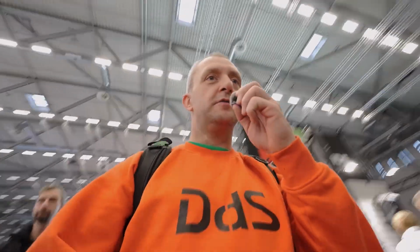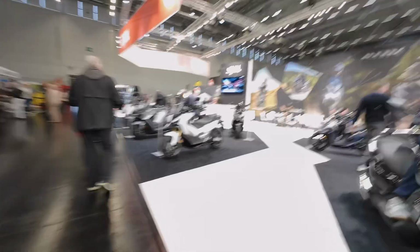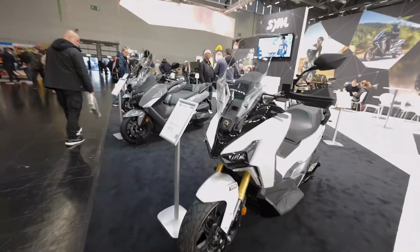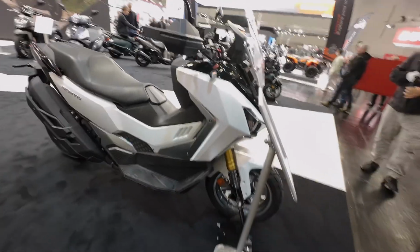Right, I'm heading over to the SYM stand because I'm a scooter fanboy and I love a scooter. So let's have a look around this lot and see what's what. This has caught my eye immediately. It's like the ADV version, isn't it? ADXTG 400, 7,300 euros.